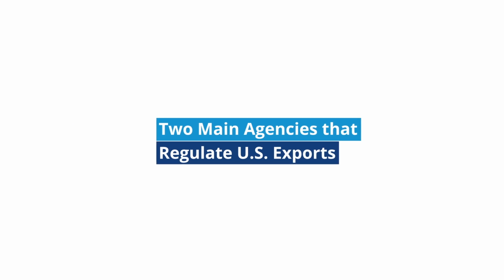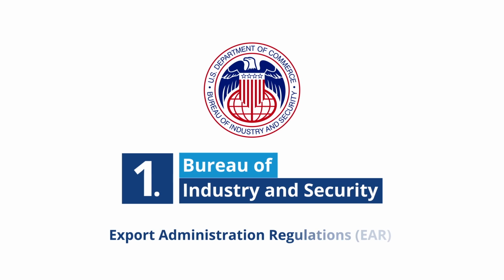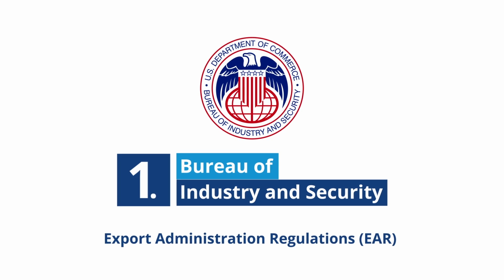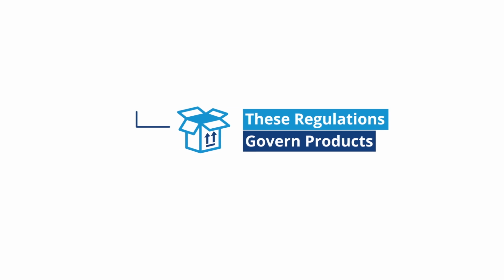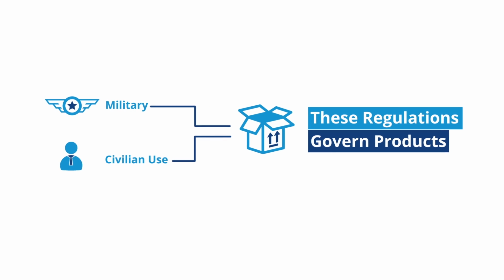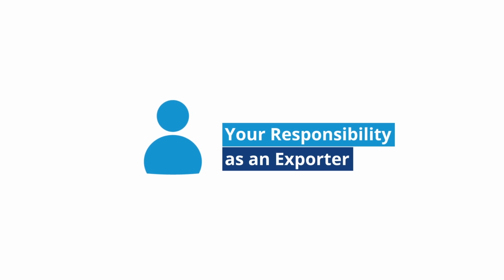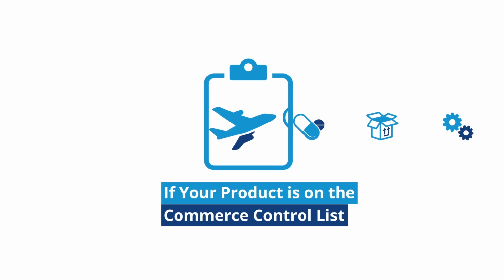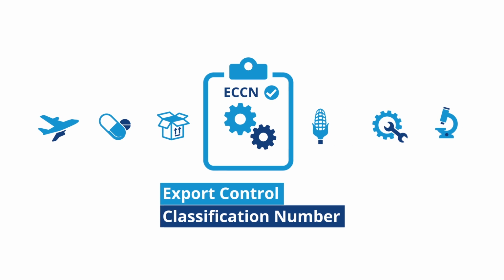There are two main agencies that regulate U.S. exports. The first, the Bureau of Industry and Security, administers the Export Administration Regulations, or EAR. These regulations govern products that have a military or dual military and civilian use. Your responsibility as an exporter under the EAR is to check if your product is on the Commerce Control List to see if it has an Export Control Classification Number, or ECCN.